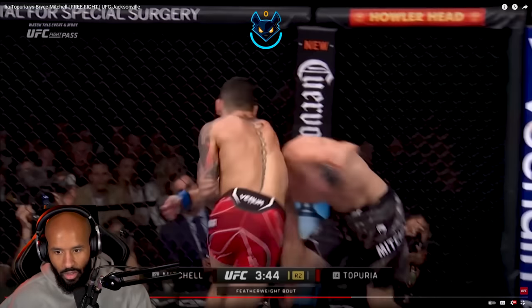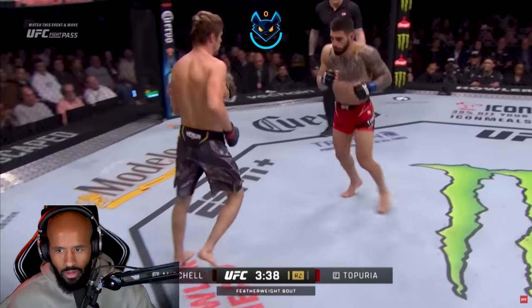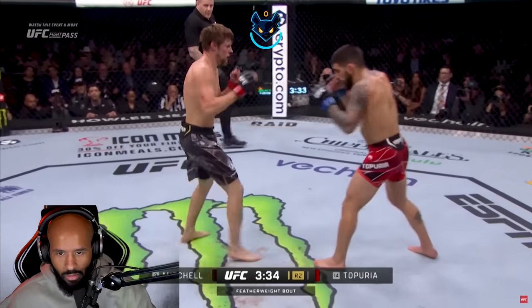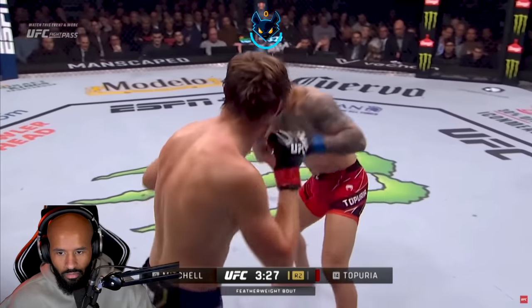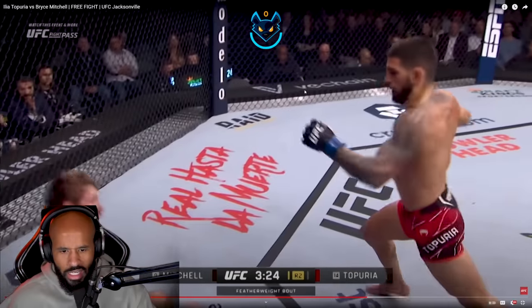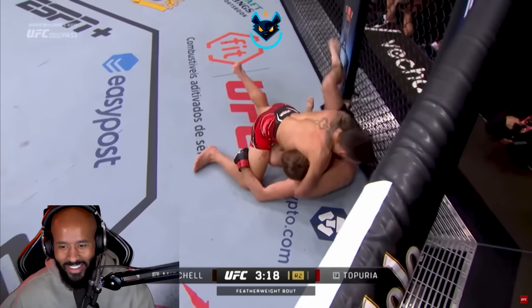Look, right there. Right hand. He misses. Disengage. He stays right there. Ooh, beautiful right hand. But see, he's right there, ready to go again. And look at that X and Y axis. Ooh. That 6-3-2 was clean as fuck.